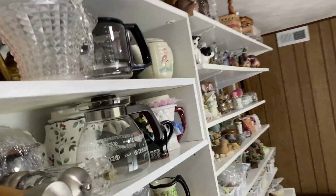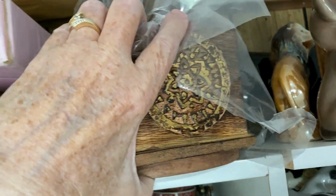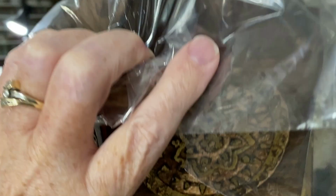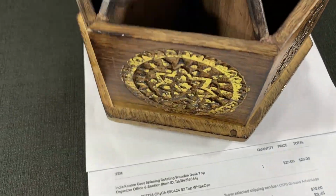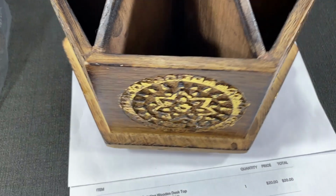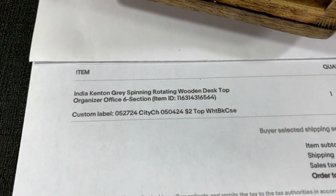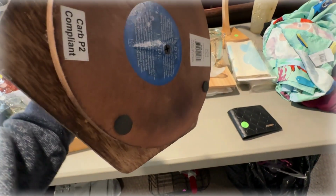I almost kept this next item for myself because it's as pretty as it is functional. This item is at the top of my shelves, and it's wood, and it spins, and it's pretty cool. It's a little office, pen holder, etc. I picked it up at a church rummage sale. This is pretty.